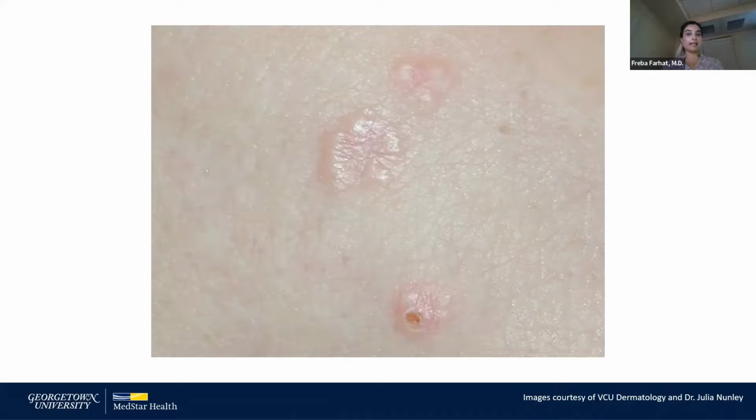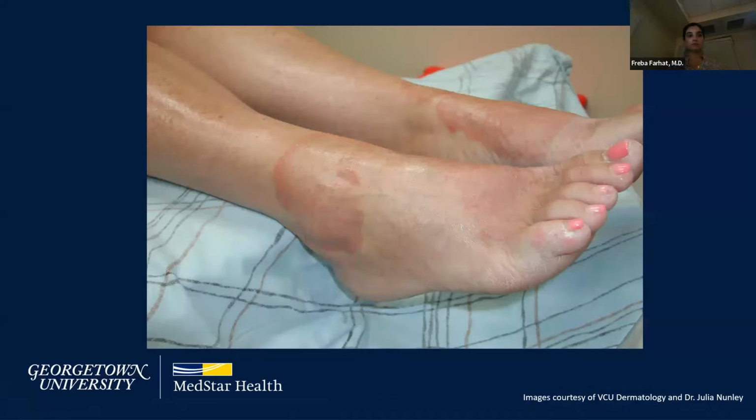Or at least flattened out. And they can also vary in size. So they can be anywhere from just a few millimeters to several centimeters in diameter. And they are often seen on the trunk and extremity. So you don't really see a lot of head and neck involvement, but you will see it on the trunk, extremities, hands, and dorsal feet, the most common sites.